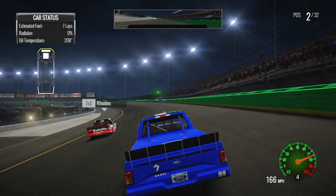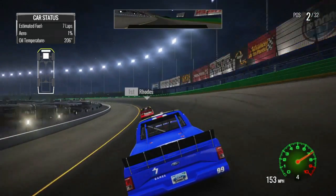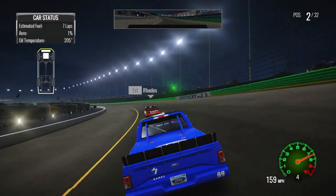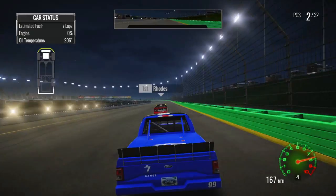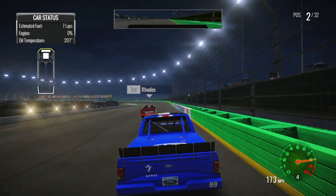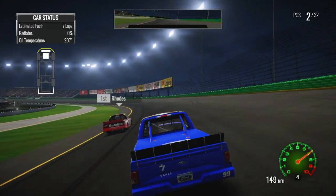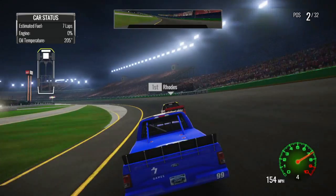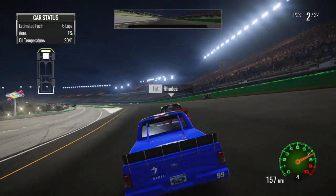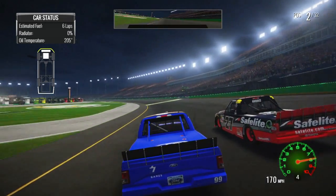Ben Rhodes putting the block on me. It's a good race, man, with Rhodes. I'm certainly the faster truck. That's now turning to zero out of four. Here comes the pass on Rhodes. It's going to be for the lead.